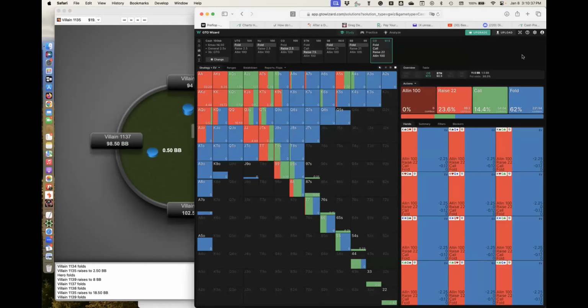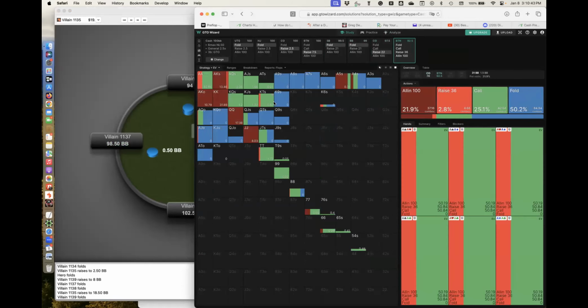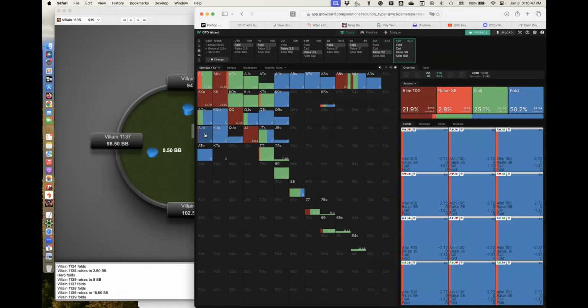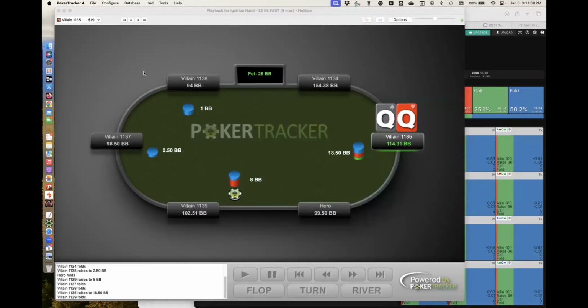Yeah, and as you will see, even though you're getting the right odds against the vast majority of his range except the aces, this is an auto fold with a sliver of I'm a nutbag. You don't need to learn this sliver here. You can just not do that. All right, there we go. There's the queens.